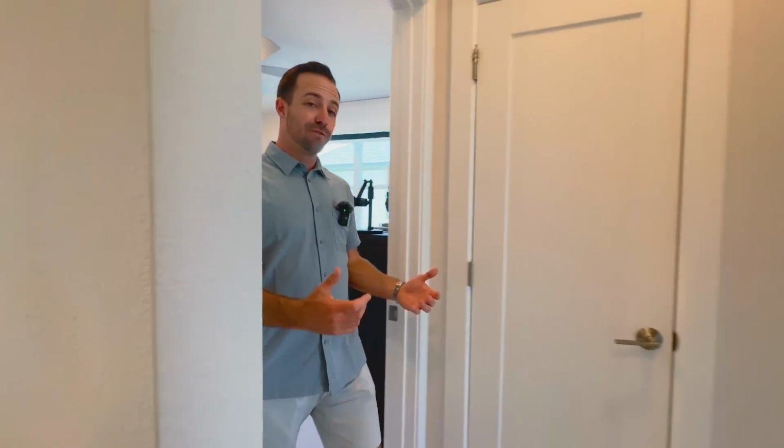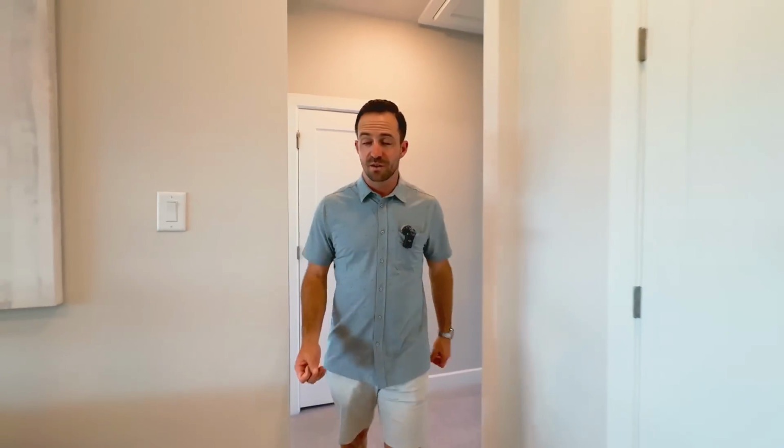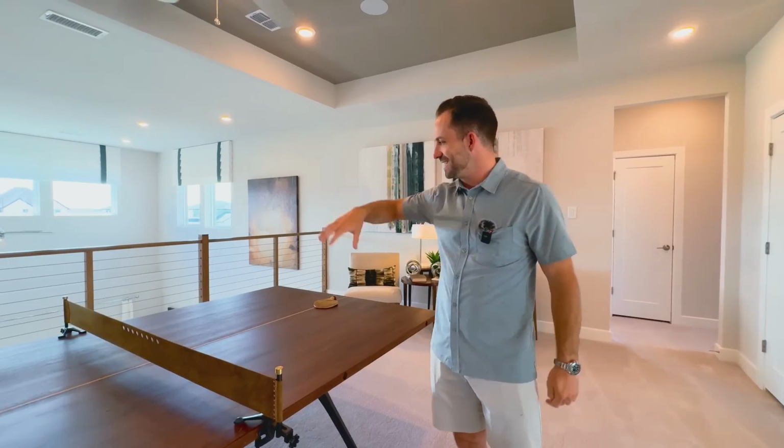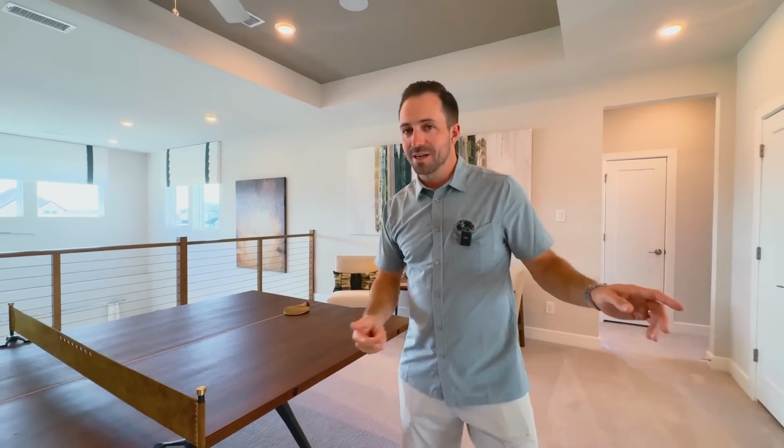So this is a full 5-bedroom home at 3,600 square feet. Let us know which one you like more. I do like how compartmentalized the upstairs is over in the other one, but I'm not gonna lie, I told you I'm typically not a fan of this overflow, but this just has such a nice wow factor. So we're gonna head on outside and I'm gonna tell you exactly how much these cost.